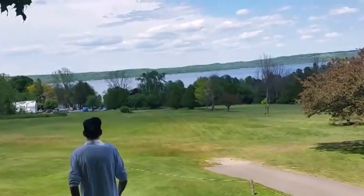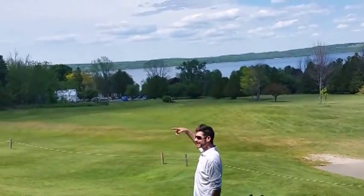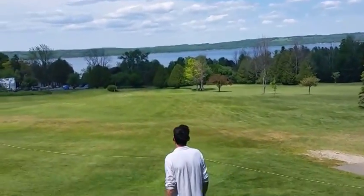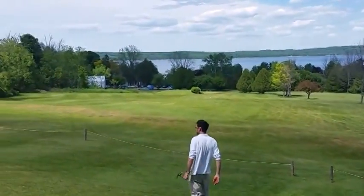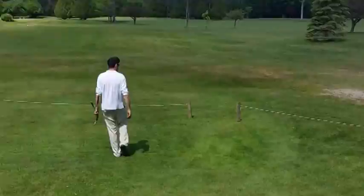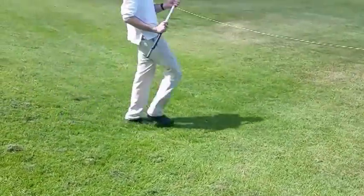That's Lake Charlevoix in the screen there. To be honest, gang, it's not about that. I mean, it is about the golf game, but showtime right there. Look at that. Northern Michigan. All right, that was a really good shot. I think the ball's down a little bit lower than that. A little bit. All right.